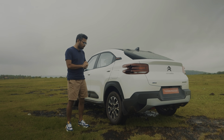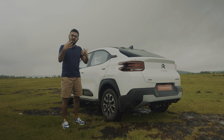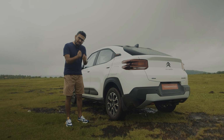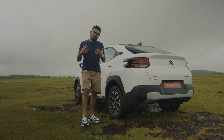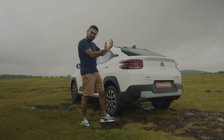So the Citroen Basalt, a lot is going on for it because this is going to be competing in a very fresh segment. Cross coupe is under 20 lakh rupees. The only contender it has right now is the Tata Curve, which is getting launched on the exact same date as the Citroen Basalt. But what is unique about the Basalt is that the engine is really very responsive.